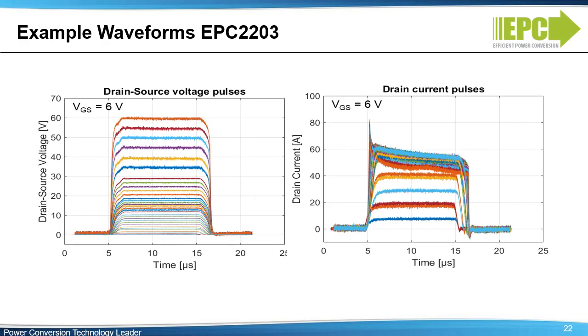And here's what the curves look like based on the oscillograms from the tests. On the left side, you'll see the drain source voltage over time, and you'll see it going up, up, up, up. And on the right-hand side, you'll see the drain current corresponding to each of these steps. And so, of course, the drain current goes up because you have more gate voltage, and therefore the device will accept more current from an unlimited current source that drives the drain source voltage higher and higher.